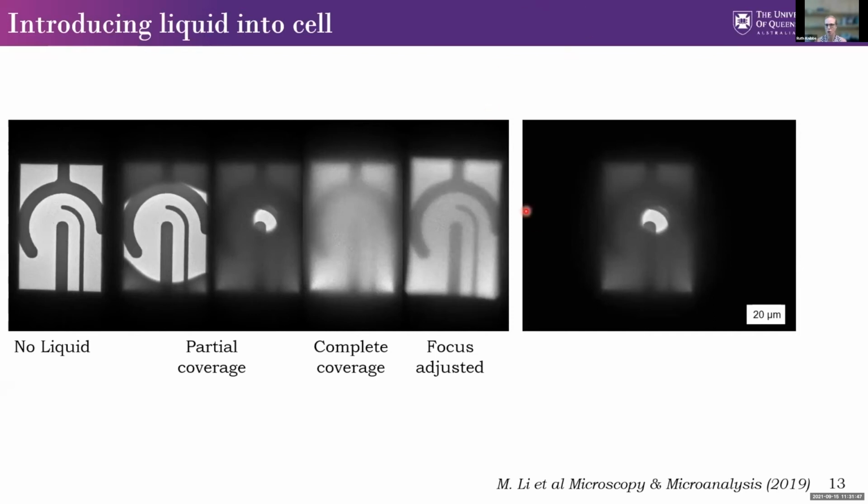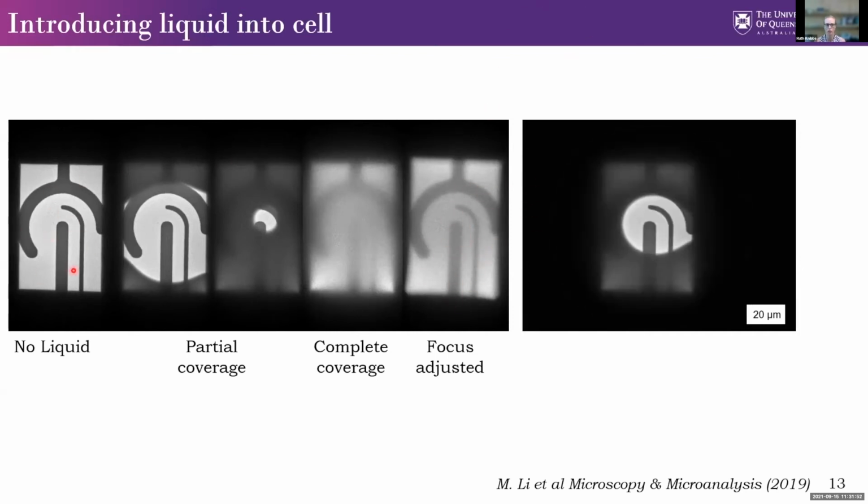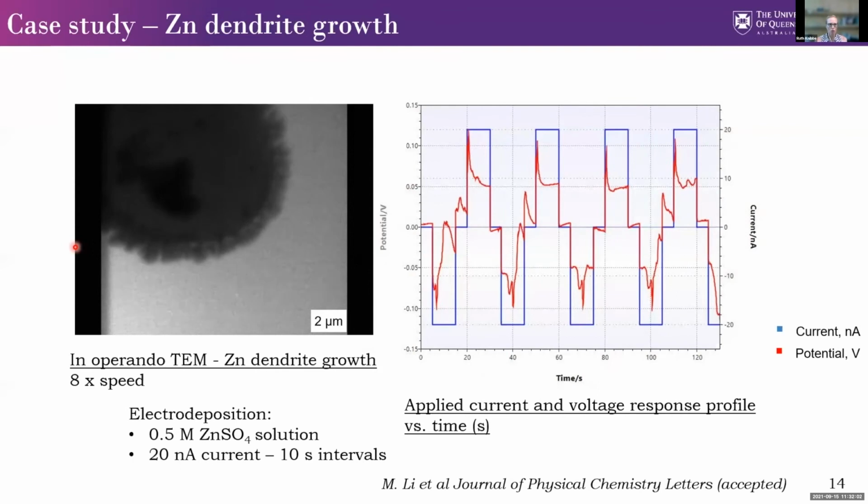You can just see and compare the difference between an adjusted focus and no liquid. There's quite a large difference in the signal resolution you can get once you put this liquid in. That's not even doing anything in the system at the moment, so that's just what we need to be working around.